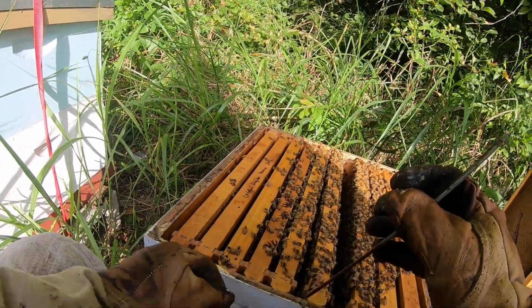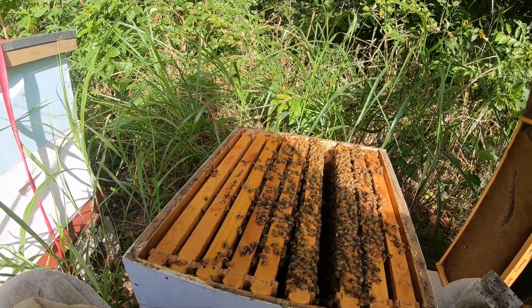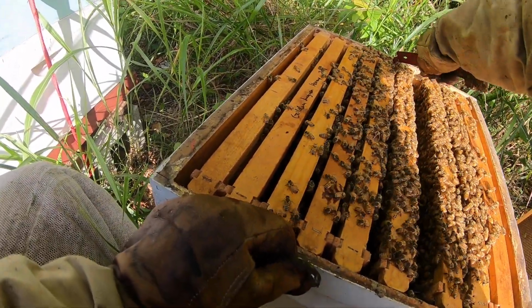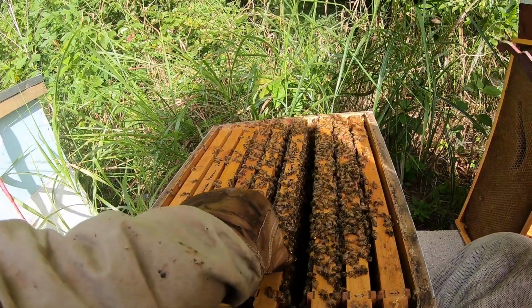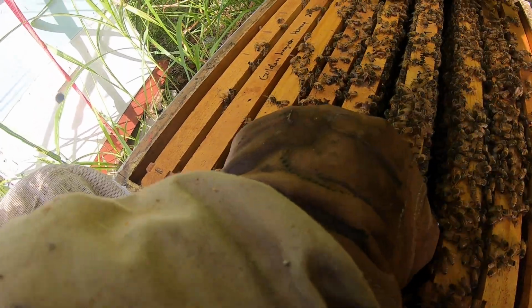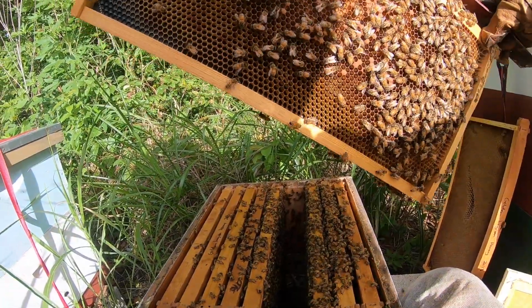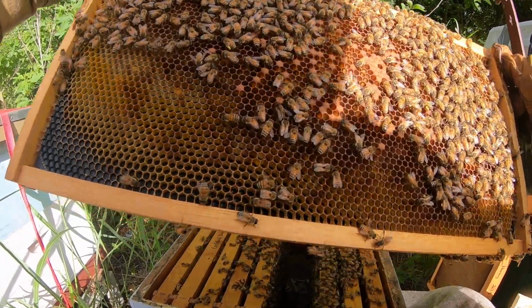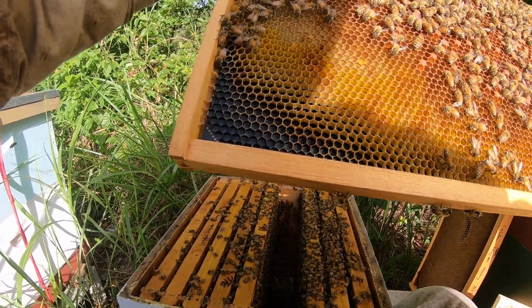I mean, right now, I might even just take off this other box because they're not really using it. But I don't want to miss an explosion and then they swarm. So I want them to stay where they are. So I'll give them a little extra space. Let's see if they use it. Okay. So here we have open brood, probably about to be capped all the way, so brood in all stages.